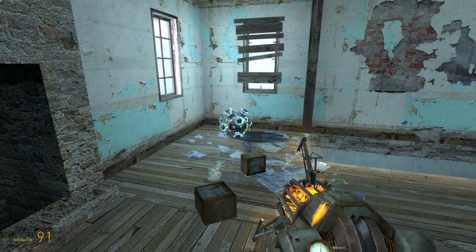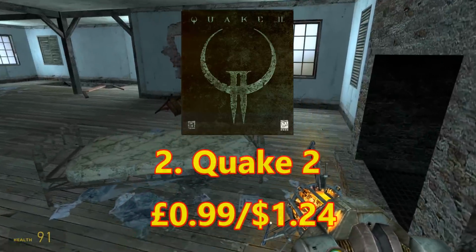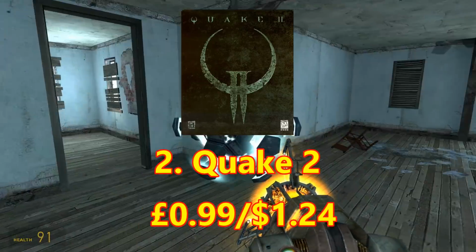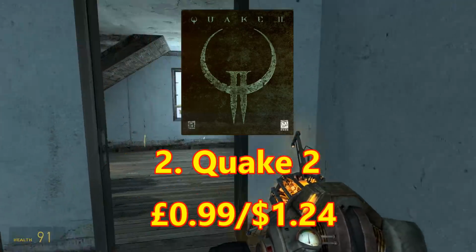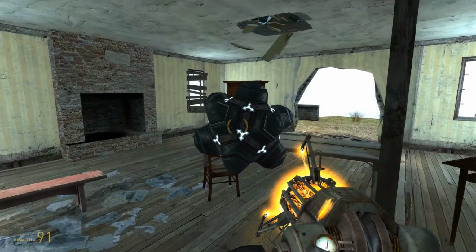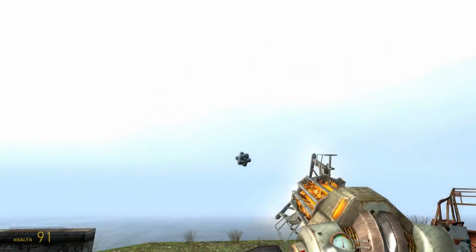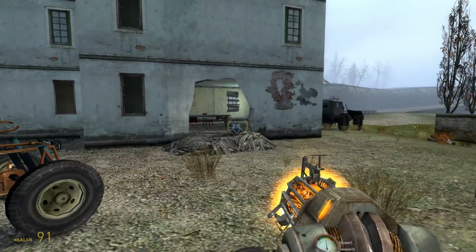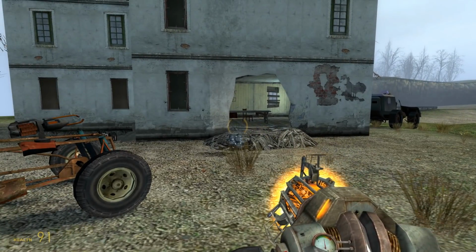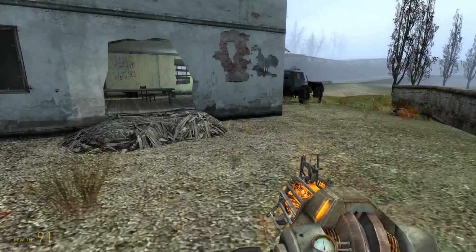At number 2, we have gone for Quake 2, which is available for 99 pence or $1.24. It's Quake 2. It's one of the best shooters ever made. Buy it. It's Quake 2. I mean, it's hard to really go wrong with Quake 2. It can be a bit of a pain to run on modern systems, but you know, it's an amazing fast-paced shooter. The multiplayer is still active.